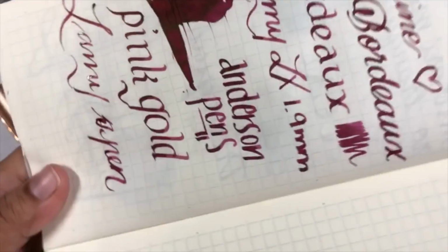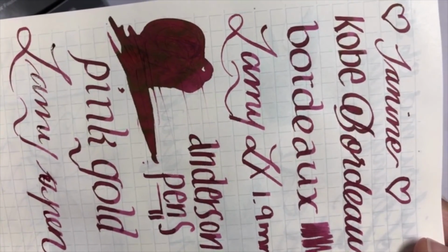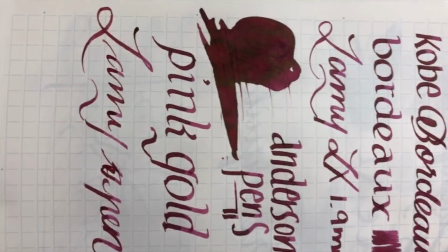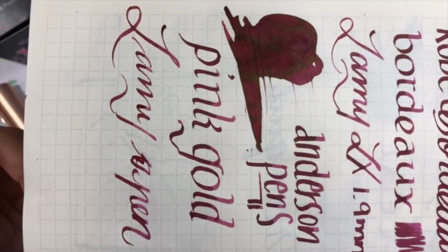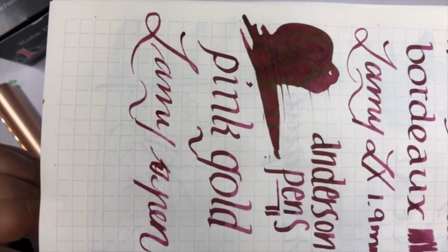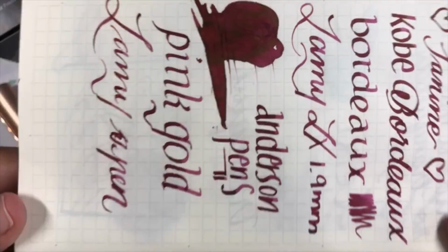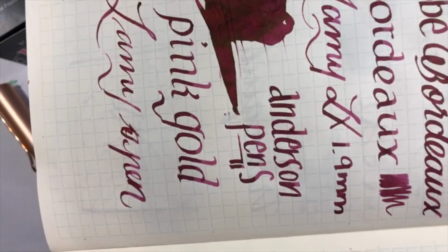In terms of its behavior, like I said, really well-behaved inks, and it's pretty unusual that I would have feathering with Sailor or Kobe or Bungbox inks. They're all well-behaved, unless you have really oily paper, paper that is very smooth and has picked up the oils from your hands, or if you're using paper that's not particularly fountain pen friendly. But this stuff is fantastic.